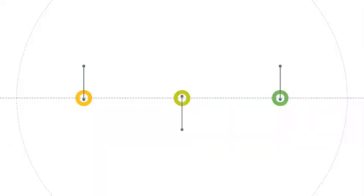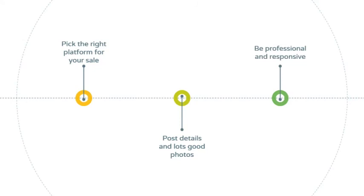So, all in all, selling things online really isn't that hard. You just have to pick the right platform for your sale. This is the most important. And then post details and lots of good pictures. And then wrap it up by being professional and responsive so you get a good reputation as a seller.